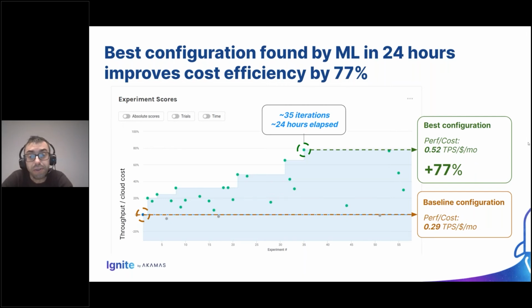What is interesting from this chart is that we can understand how our machine learning-based optimization works, and the fact that it learns from each single experiment, each single dot that corresponds to different parameters that have been tested, and quickly converges towards the optimal configuration in a very small amount of time.